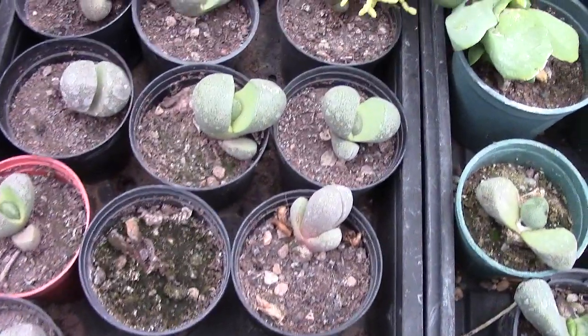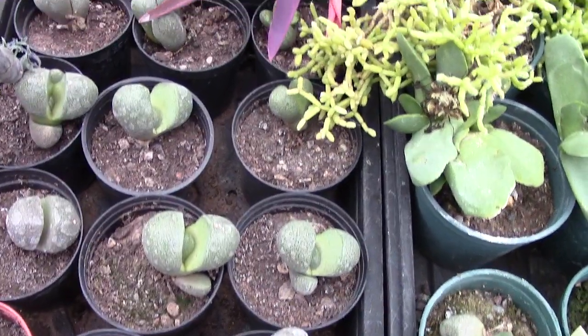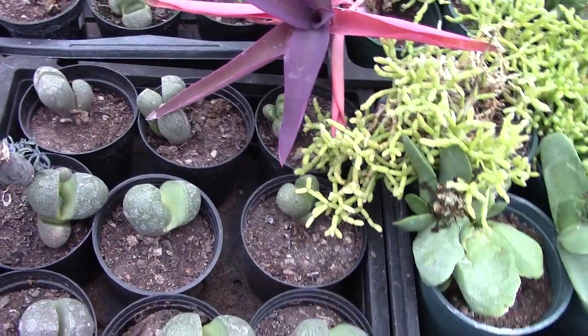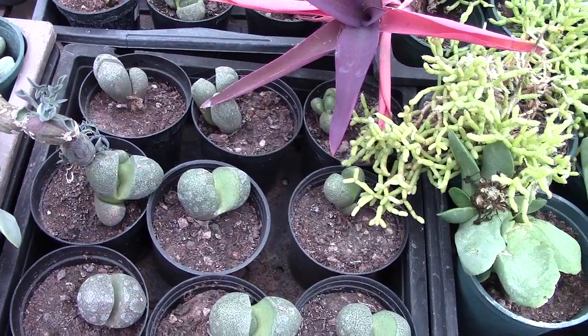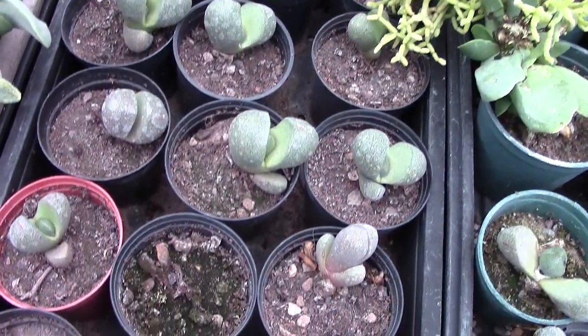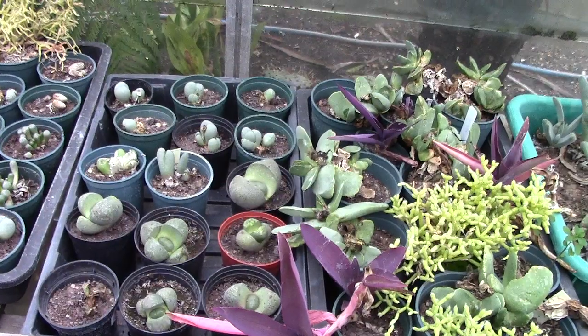One of my favourites is Pleiospilos nelii. As I said before, nelii is named after Gert Cornelius Nel, who was a botanist in South Africa, and that's who this beautiful plant is named after. There is incidentally a red form going about. They said I will show it to you all.